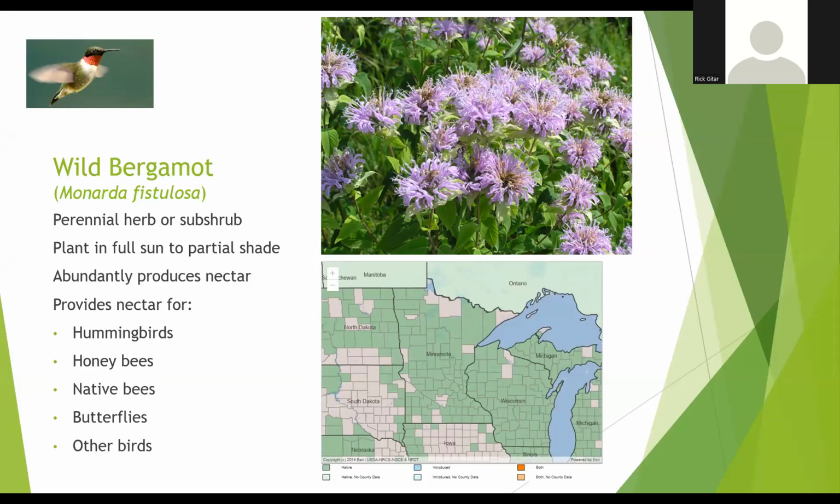It can take full sun or partial shade. It is a very abundant nectar producer. And hummingbirds, honeybees, native bees, butterflies, and other birds visit this a lot for its nectar. And it grows in Carlton County, even though this is not shaded in. In fact, we have it right here on the reservation growing. So next one.